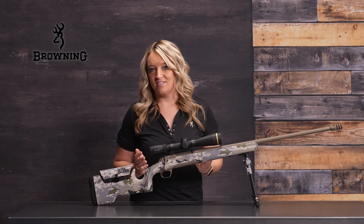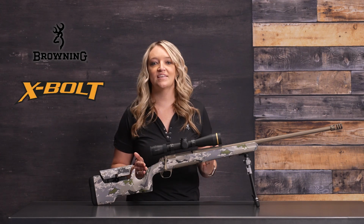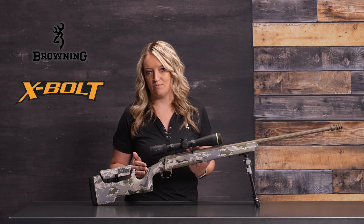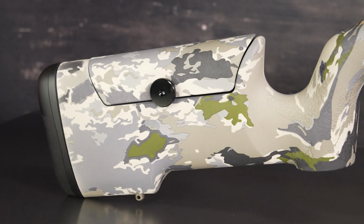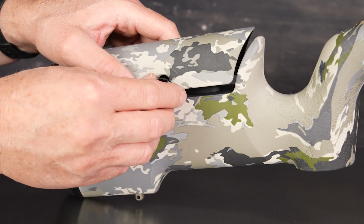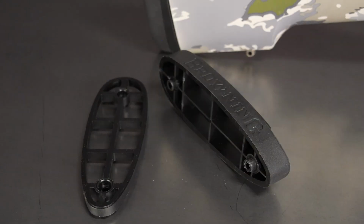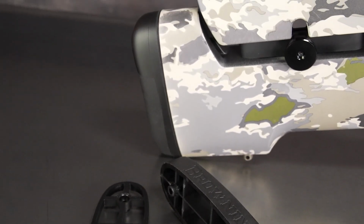Long-range target shooting and hunting have increased in popularity. With modern ammunition and the X-Bolt Hell's Canyon Max Long Range, hunters can ensure that their shot at a once-in-a-lifetime trophy will find its mark. Featuring the Max stock, the rifle is designed to help improve your shooting confidence by offering an adjustable comb for proper scope alignment. With included spacers, shooters can also fine-tune the length of pull.